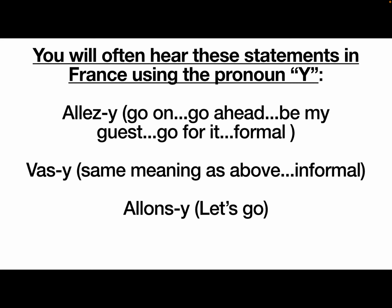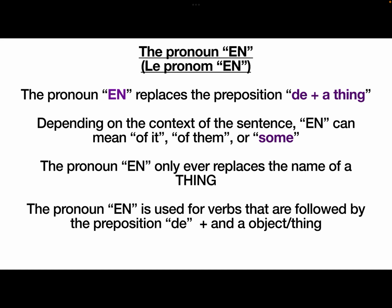Basically, let's go there. So if I was saying, are we going to the cinema? Let's go. Allez-y. Let's go to the cinema. You're replacing au cinéma with the pronoun y. Allons-y. Let's go. Okay?